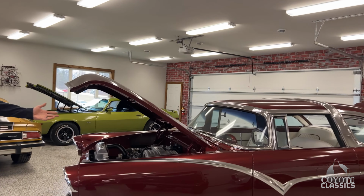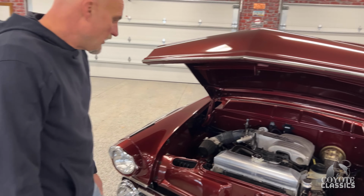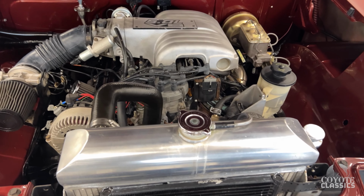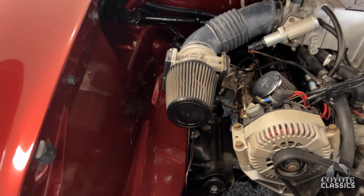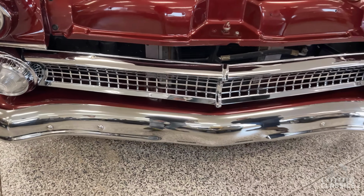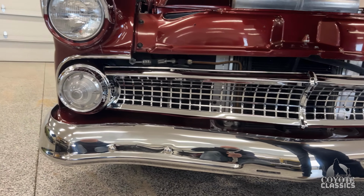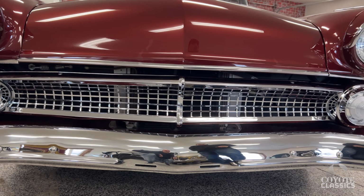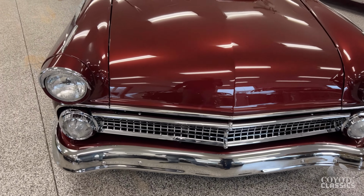Yeah, it is. I love what they did here underneath the hood as well. They did a beautiful job. It was a full frame off restoration. Aluminum radiator, air conditioning, power steering, power disc brakes in the front. And again, no expense spared restoration. Beautiful job on the inner fenders. The chrome and bright work is beautiful. And I love the color that they went with. Just stunning. And with all that chrome, obviously that was all done at restoration too, still looks brand new.